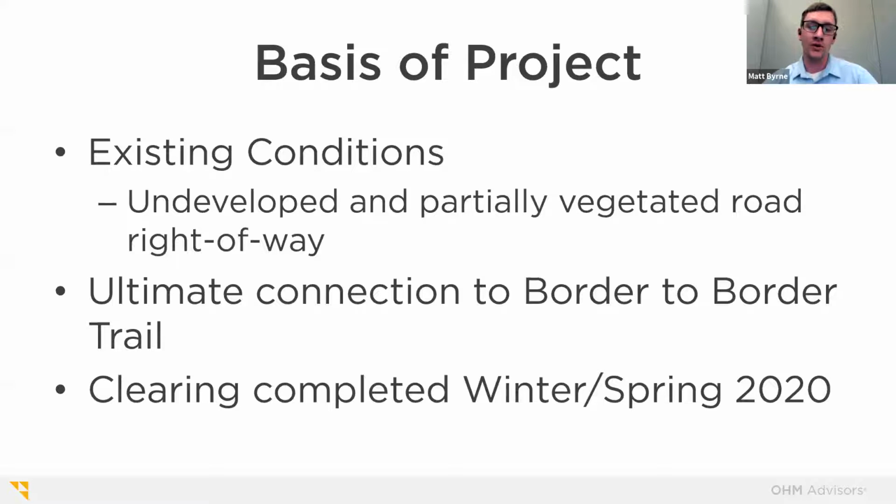So basis of the project, right now it's fairly open. It's a really undeveloped, partially vegetated right of way. There's nothing there. And we're looking to basically fill it in and connect the dots, as Jane was saying, and connect the 2 pathways. Ultimate connection here is the border-to-border trail. Right now, it's going to be at the corner of Zeeb and Huron River Drive, and we're going to connect there in the next couple phases.